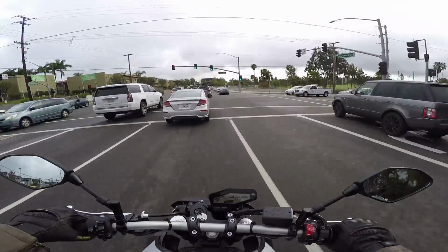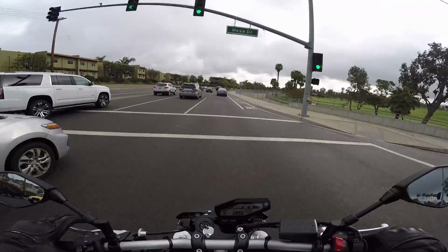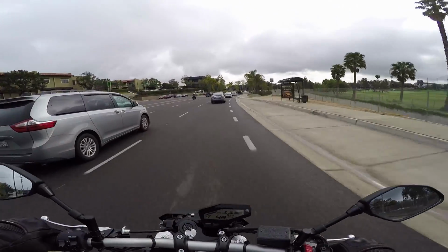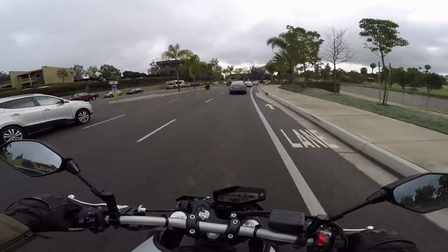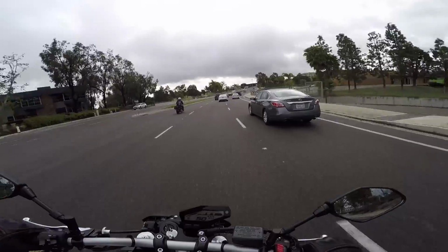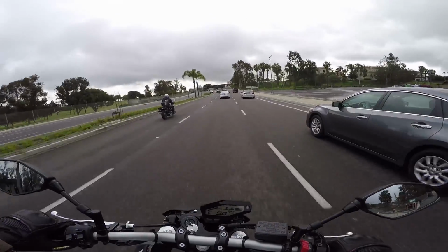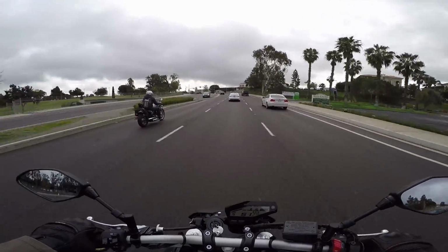They did make an adjustment to the seat. The seat used to kind of pitch forward a little bit and pitch you into the gas tank, which wasn't always super comfortable. They made it a little bit flatter, and it's easier to move around front to back and be comfortable on the bike, which makes a difference.